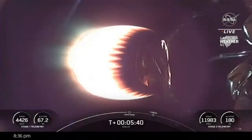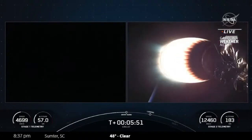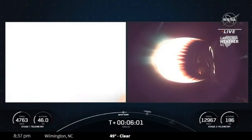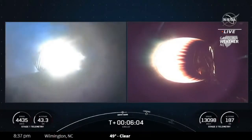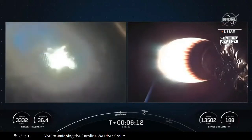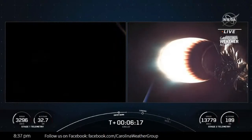In just about 8 seconds from now, we should see that first stage entry burn begin. Stage 1 FTS is safed. Right now, on the right side of your screen, you can currently see Stage 2, and there's confirmation of first stage entry burn startup, and you probably saw it as well. Again, this is the first of 2 burns that the booster performs before landing on the drone ship. Stage 1 entry burn shutdown.